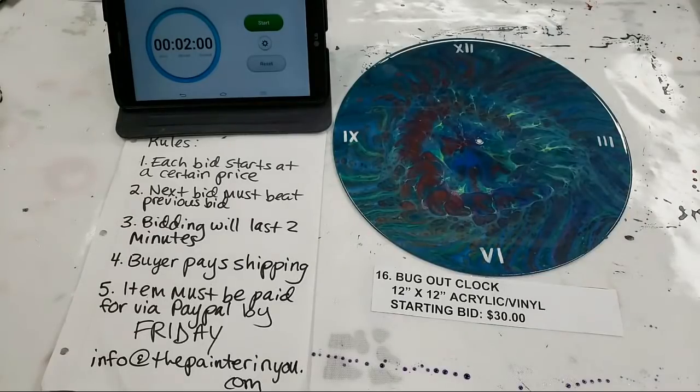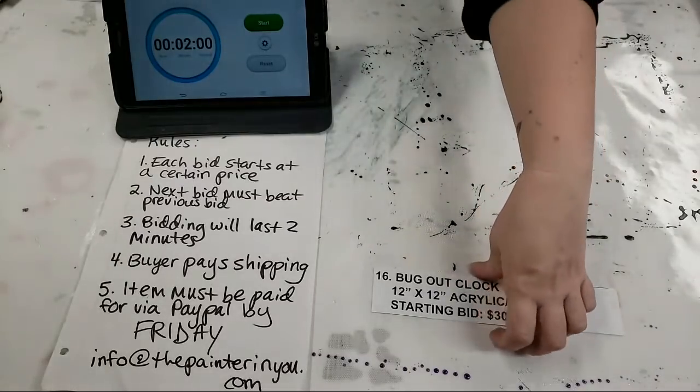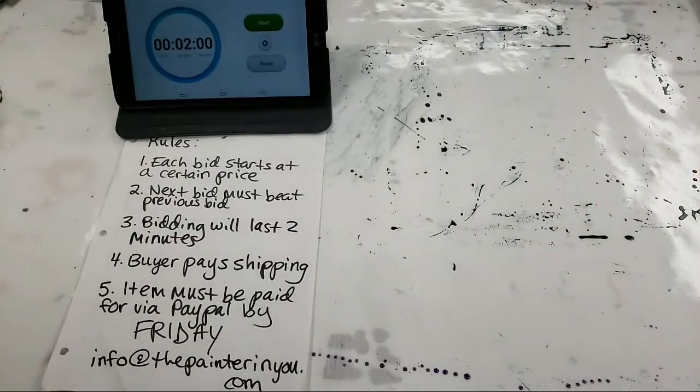I prep them with paint and primer. Oh my goodness. So I don't know. You guys duke that one out. It's either Sarah or Maris. I have two more clocks. I have three clocks total. Yeah. I'm not sure on that one.